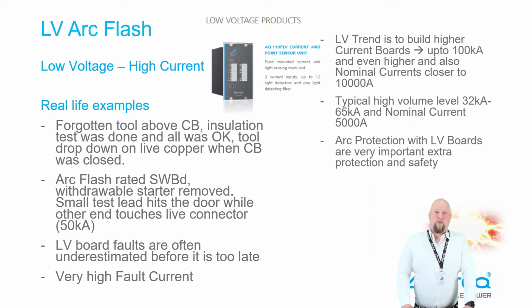Some mechanical changes after that, but no human damages, no injuries.